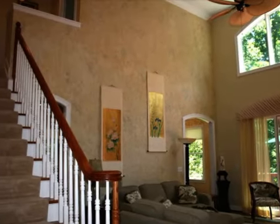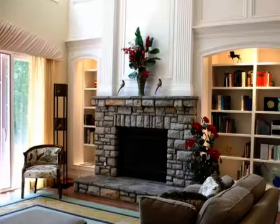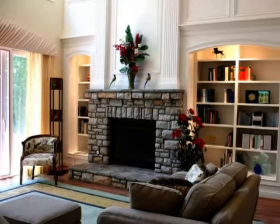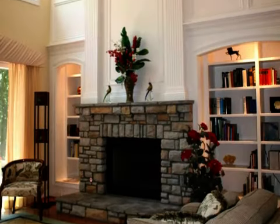Community amenities include a swimming pool, a tennis facility, a community clubhouse, close by public parks, a bicycle or walking path, and close proximity to shopping and dining.